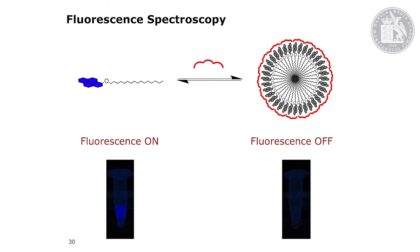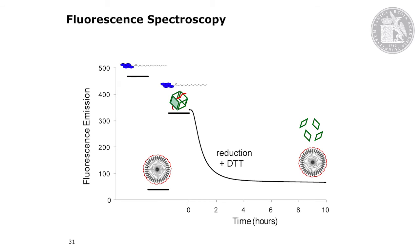Another important technique is fluorescence spectroscopy. What I didn't mention is that this molecule here is actually fluorescent. But when it forms a micelle, it stops being fluorescent. So if you shine UV light on it, it looks blue, and when you form a micelle, it gives no signal at all. This means you can actually just tell by looking at the sample if it's a micelle or not.